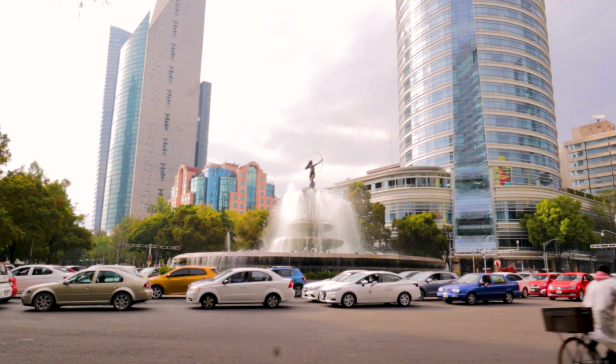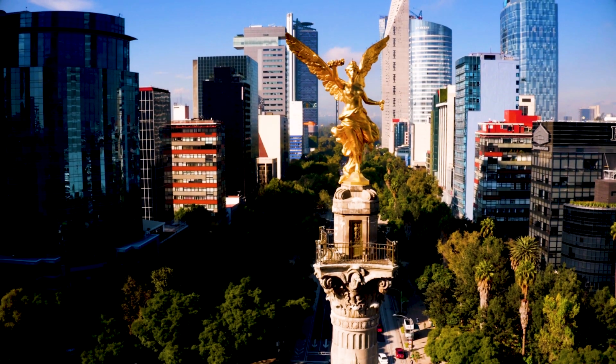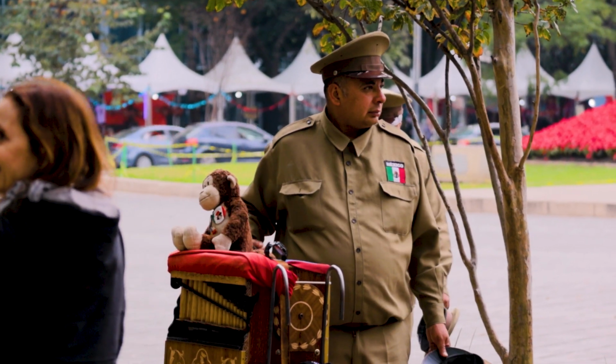Alright guys, now we've made our way down here to Paseo de la Reforma, one of the most popular roadways in all of Mexico City, and with good reason. It's home to some of the most popular monuments in all of Mexico. The Angel of Independence in particular brings people from all around the world. There is so much to see when you're down here as well.